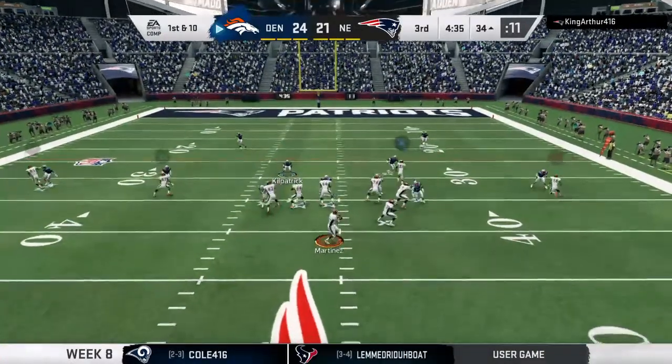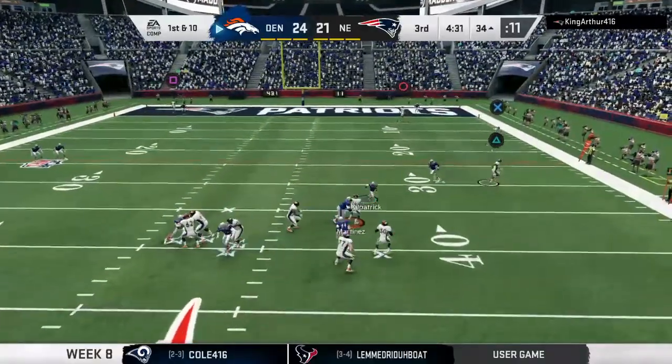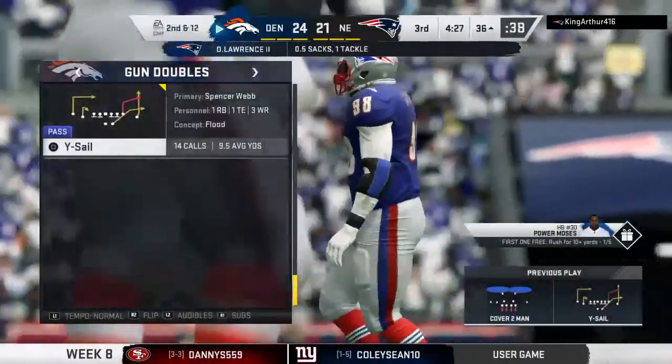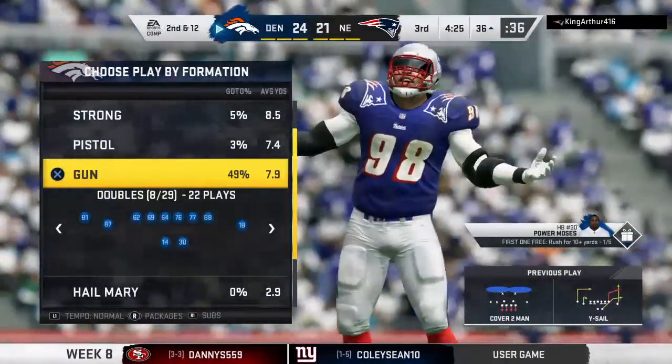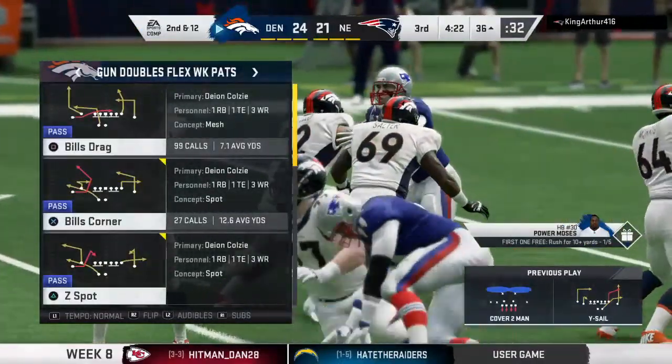To throw is Martinez. Operating from the gun. Flushed out, and he can't get rid of it. He's taken down. Dexter Lawrence able to drop him for a loss of a couple. He was trying to keep his eyes downfield.